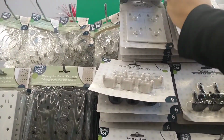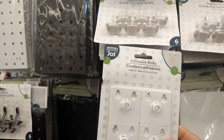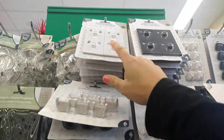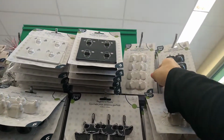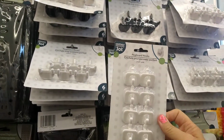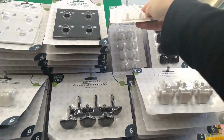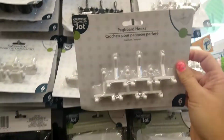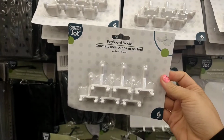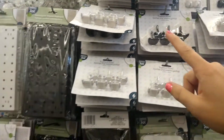And then over here they have these adhesive rings, and you get a count of 4. I see they have it in white and in black. And then they have these pegboard hooks, and you get a count of 8, and it comes in white and black again. And then they have this size of pegboard hooks, and you get a count of 6, and it comes in white and black.